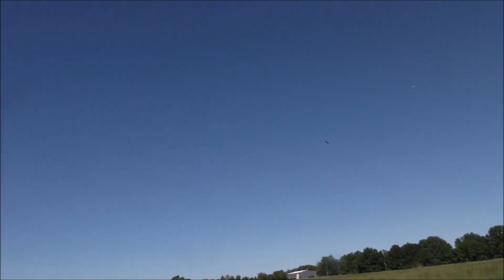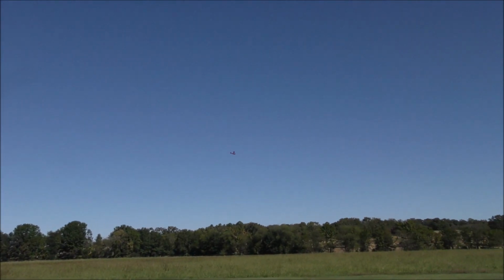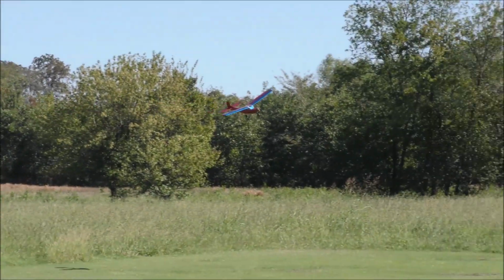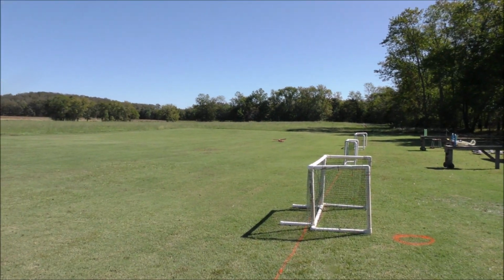Feeling good to you? Yeah, I tell you, a lot of fun. Maiden flight of a new, of an old, new kit. There it is. There it is. All right.